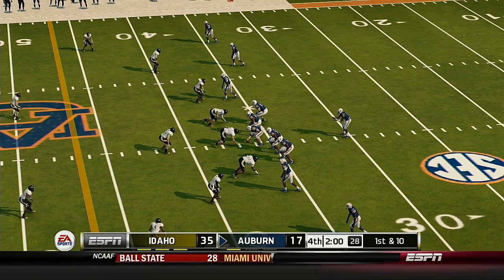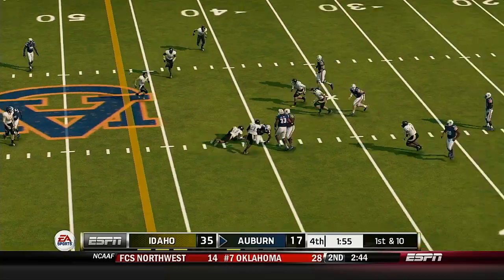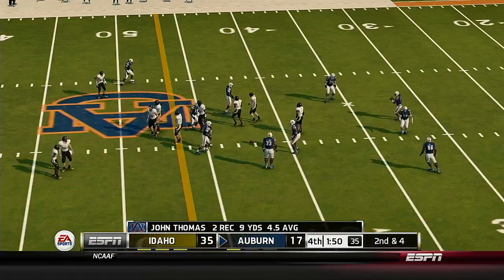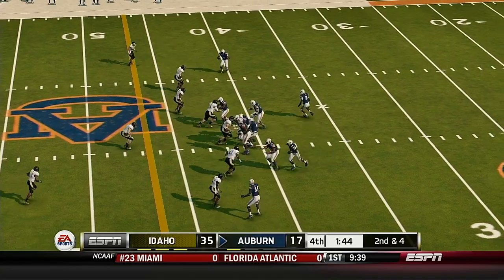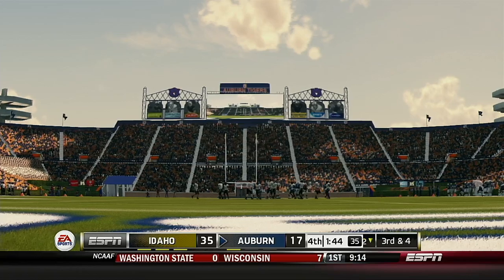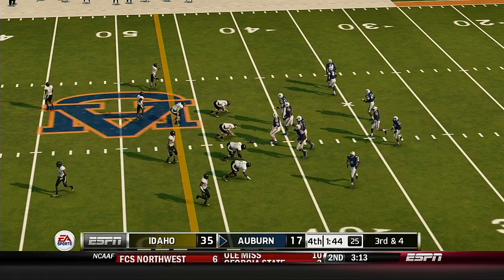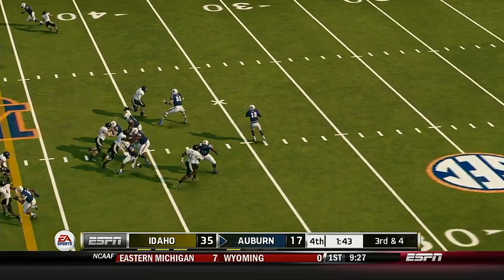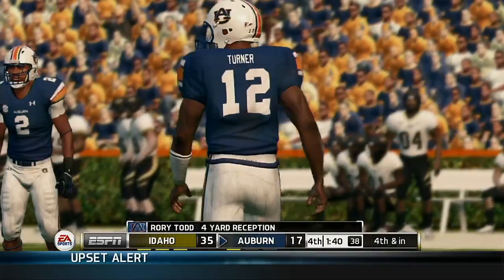They'll line up with five wide receivers. And it's caught, and he's brought down quickly. Spikes the ball. So it's third down now, and they're going to need about four. Just under 2 minutes in the game. Throws it in a hurry. He's out of bounds at the 46-yard line.